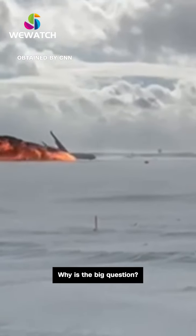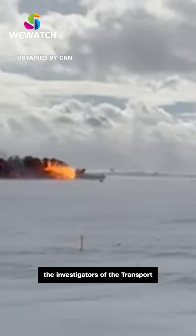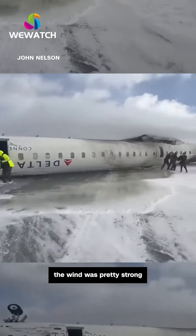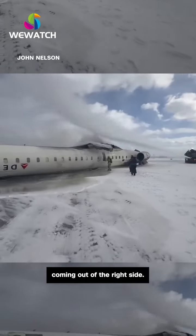Why is the big question. And there's so many factors here. Airplane, pilot, and environment are what the investigators of the Transportation Safety Board in Canada will look at, and really the environment is the big one. We know that the wind was pretty strong at the time, gusting to about 40 miles per hour, a quartering crosswind coming out of the right side.